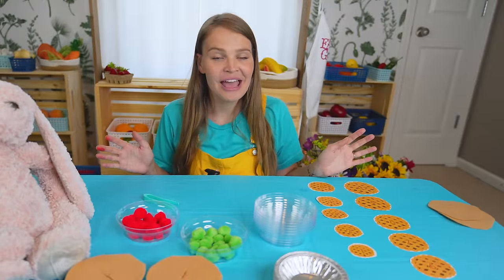I love carrots. Do you know who else loves carrots? Bunnies. They love hopping around and eating carrots. Let's play with some bunnies and carrots. I've got some bunnies who need our help. We have one bunny, two bunnies, three bunnies. And they want to put their carrots in and then they're gonna eat them. Let's see how many carrots we've got.